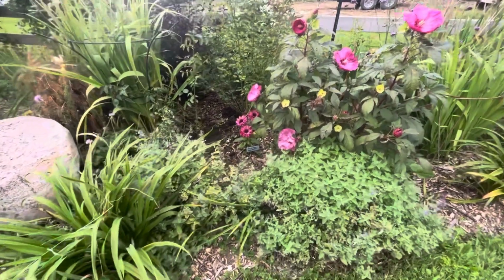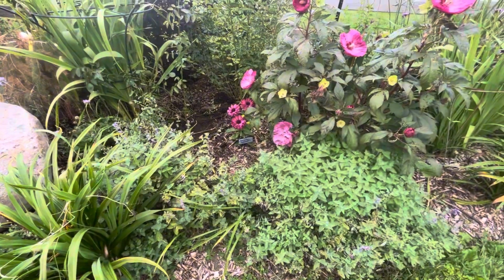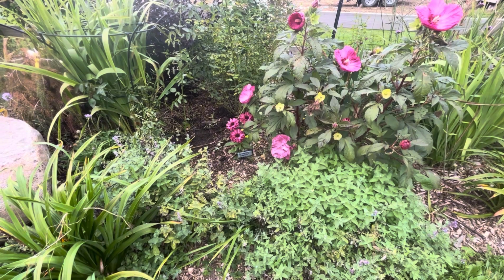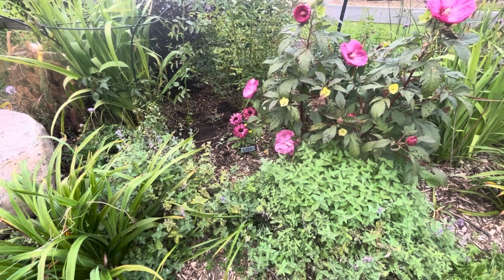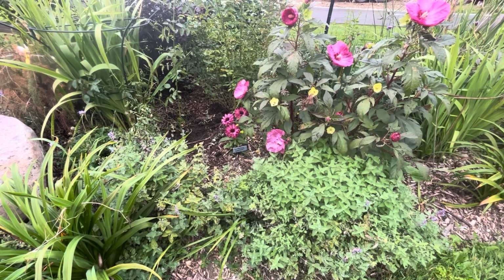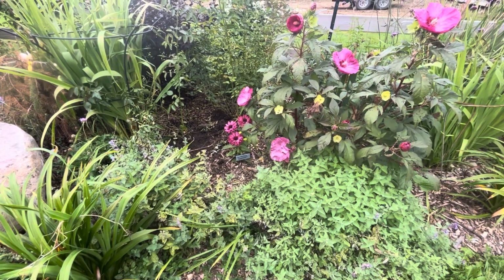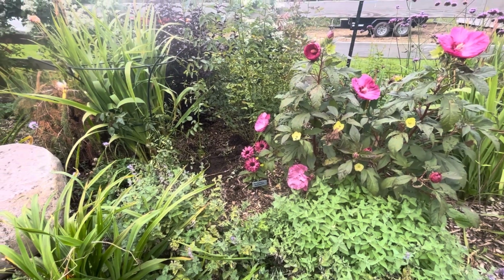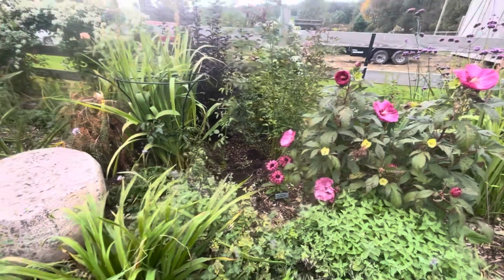That Sunseeker's watermelon coneflower has been so adorable all year. It's had those 3 flowers on there for I don't know how long. Oh, it's got to be over a month. It's like this little bouquet of flowers. Love it. Love, love, love it.